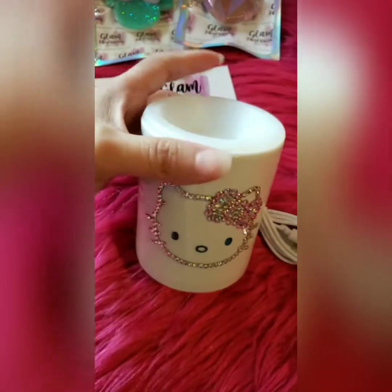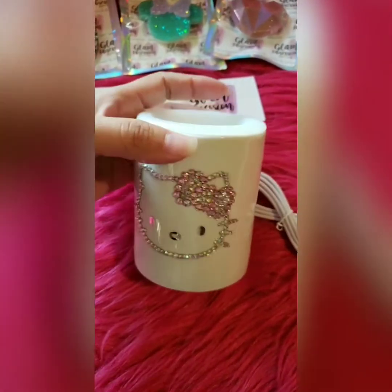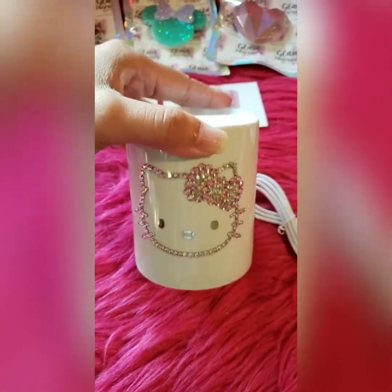I never used this, but I'm so excited to use it and to buy some wax from her cousin. I heard a lot of great reviews, so can't wait. So exciting.